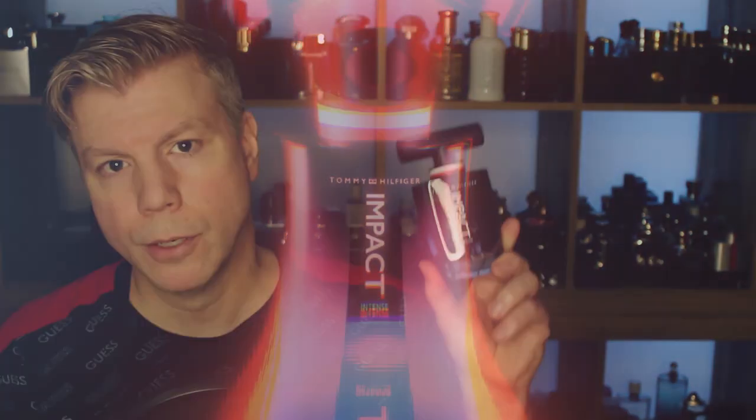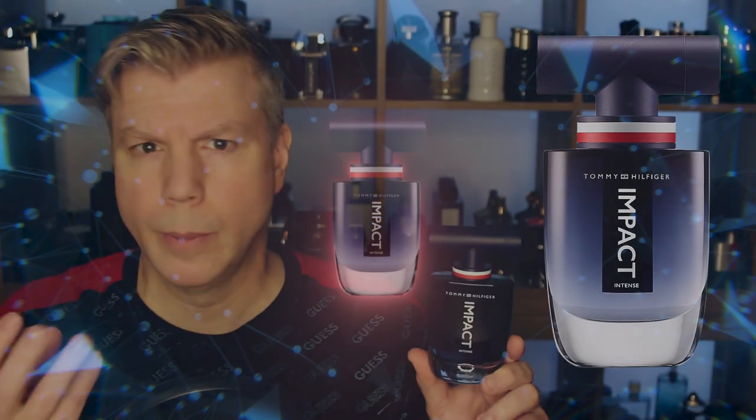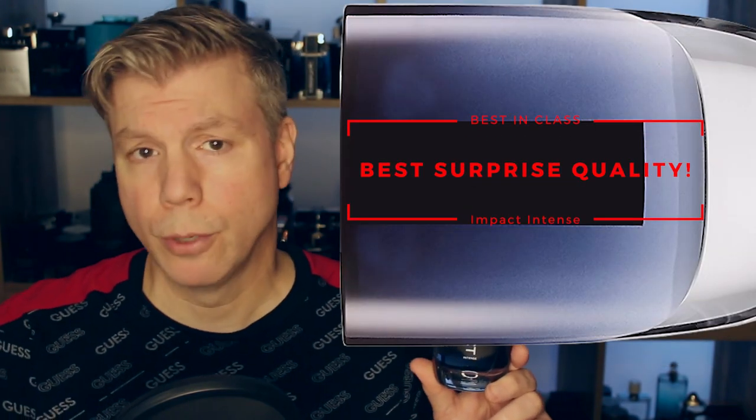Coming in at number 7 in my top 10 best in class is best surprise value in a fragrance, Tommy Hilfiger's Impact Intense. Impact Intense is a little bit darker, a little bit more resinous of an oriental fragrance than we're used to, coming from the t-shirt and blue jeans company that brought OG freshies to the table like Tommy. So it's really nice to see them going into a little bit darker cold weather territory with Impact Intense. Again, coming in at best surprise value, Tommy Hilfiger Impact Intense.